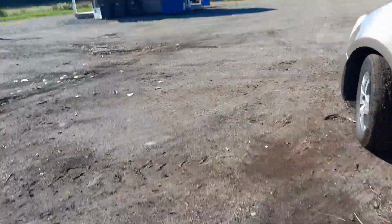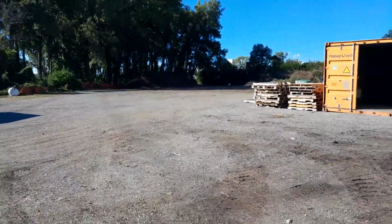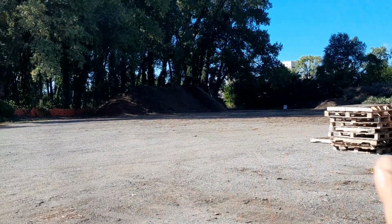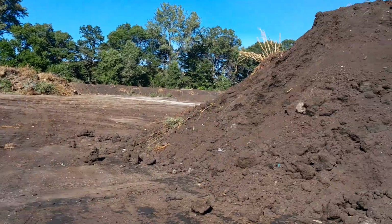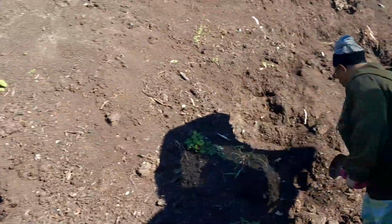We are just prepping for the new year, the new season 3. Over there, they have the free mulch over there. But yeah, we're just in it, trying to get it in. Look at me, Madre, right there, getting it in.